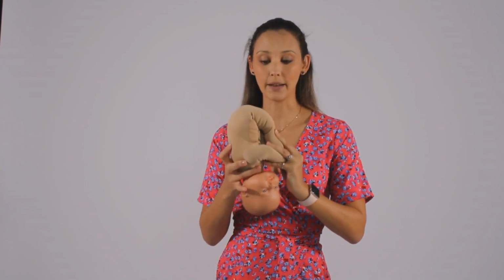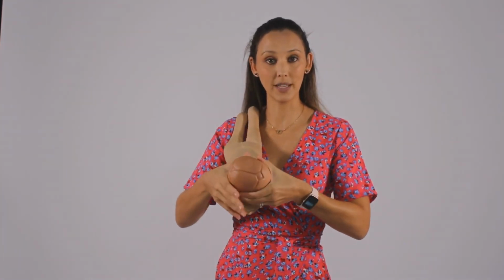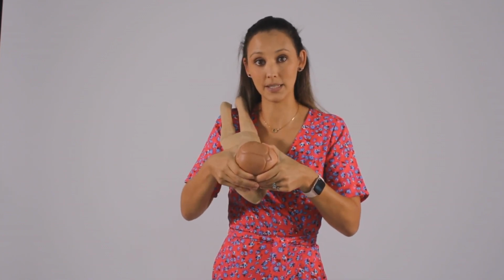So what that would mean if your baby's back was on the right is that when your baby is sitting in your pelvis, the head will be a little bit with their chin off their chest. And so when the baby is coming through your pelvis, a slightly wider diameter of their head is going to present into your pelvis. And this is about 13 centimetres.